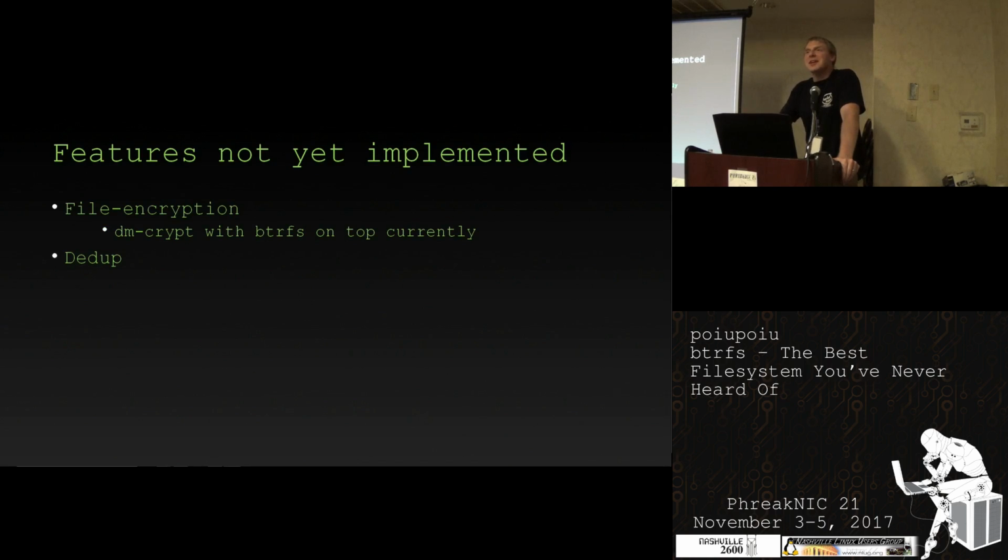So a couple features not yet implemented. There's file encryption, which they currently recommend using dmcrypt with BTRFS on top of it, and deduplication, which is a work in progress.